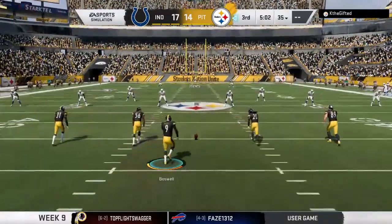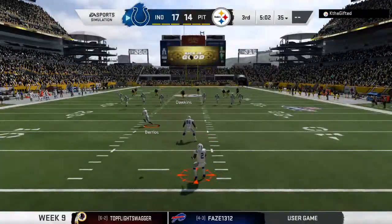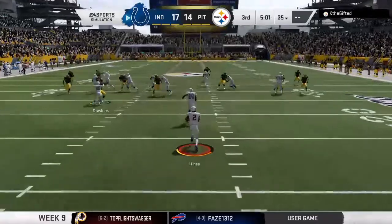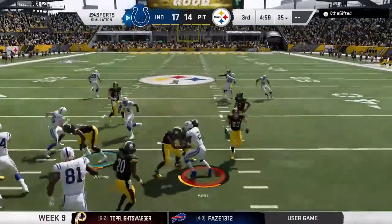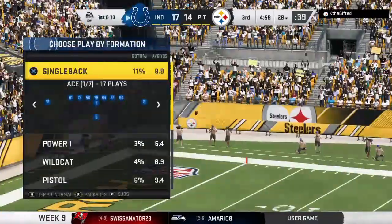Boswell now to kick it away after the touchdown. This will be taken in at the 1. And he's up across the 25 and down at the 28-yard line.